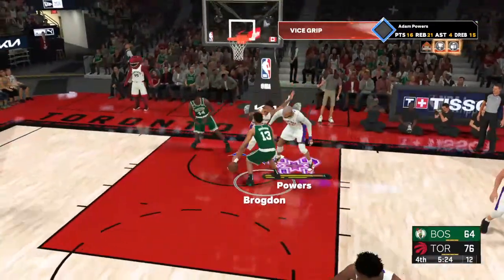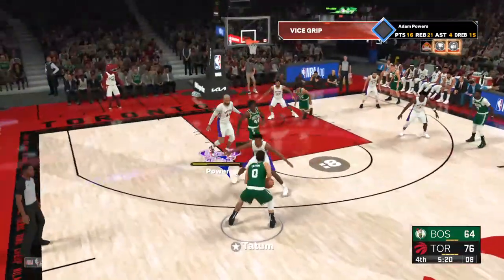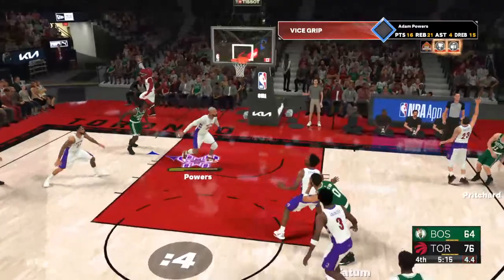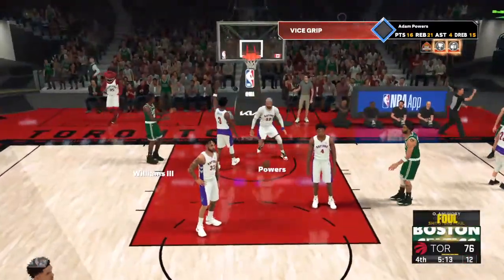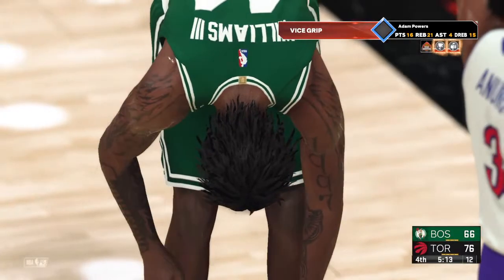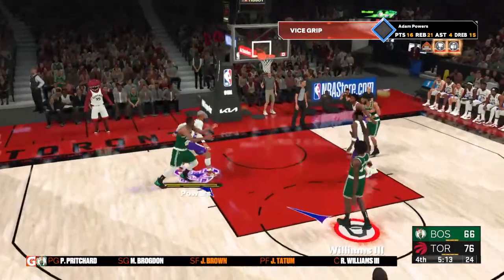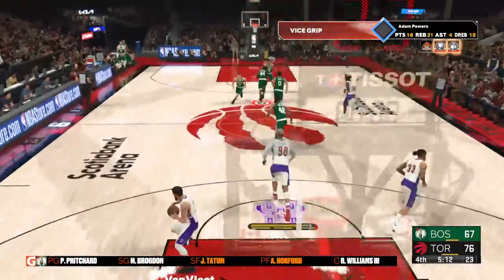Brogdon against Trent. The kick out to Williams. Now here's Tatum. He's guarded closely. The offensive rebound. Fouled in the act of shooting. Gets the bucket anyway, so a three-point play chance for him. That's his first huge upside as a rebounder. Williams with that wingspan, the attitude, the toughness. This guy could be elite.